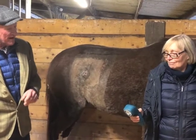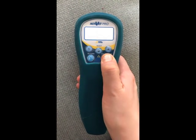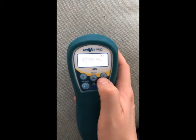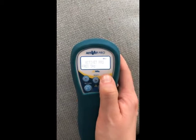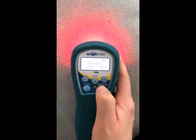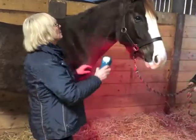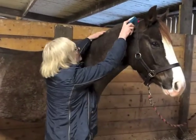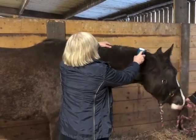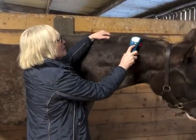So can you actually just demonstrate how you used to do that? Absolutely. So it's very easy to work this machine. You just start. Now this is such an easy thing to use that I can do it without the mare even having a head collar on. And basically I just run it along the side of her mane, really along the side of her spine at a very slow rate, so about a centimetre a second.